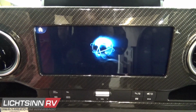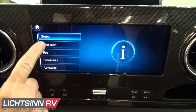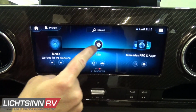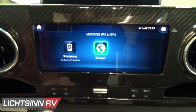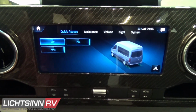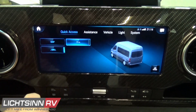Of course, not only do you have the capacitive touchscreen controls, but hard controls down below. A great way to search, find tips, bookmark certain areas if you'd like to go back to them. We do have Mercedes Pro technology in which we can enable this for 4G LTE, although for the RV lifestyle, Wi-Fi and cellular connectivity enhancements will be more cost effective.